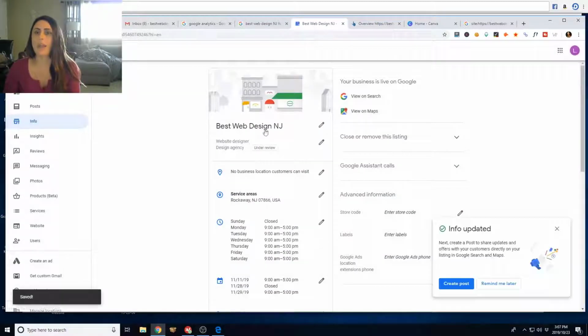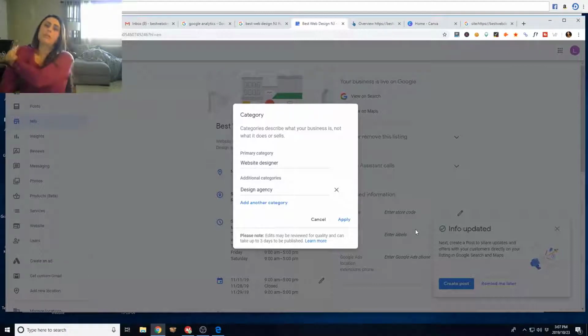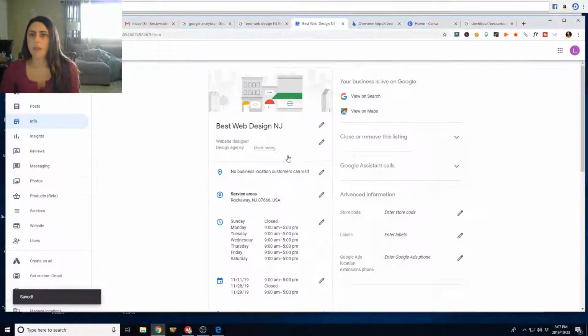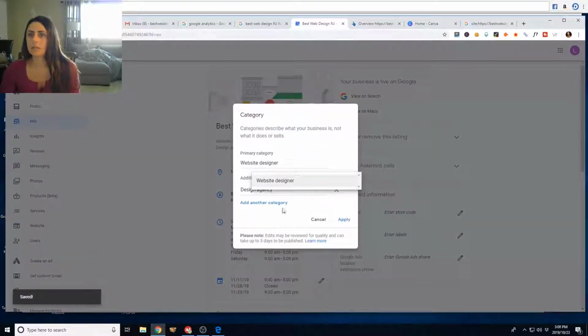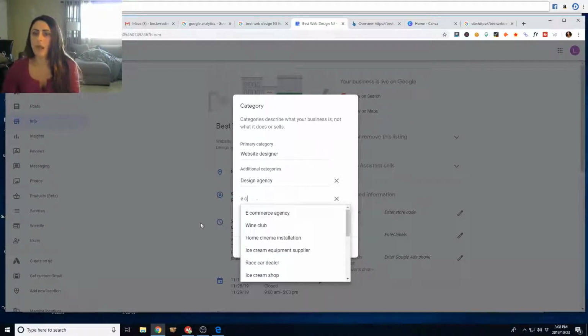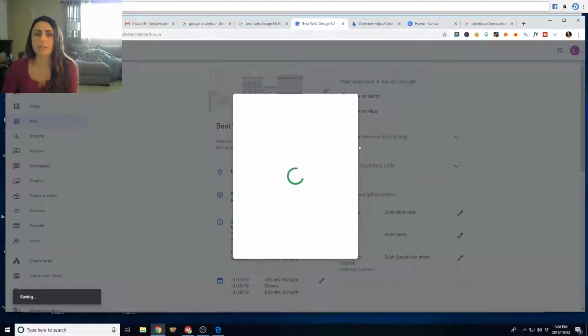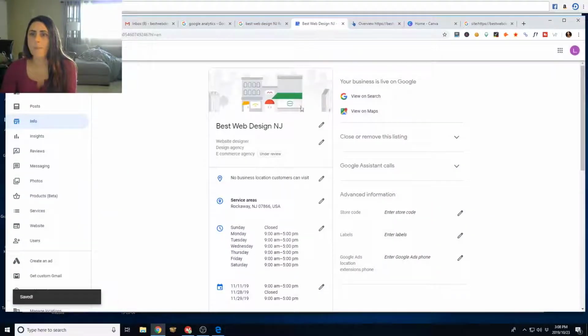You can add multiple categories, and I did hear that I don't know that you should do that. I'm going to have to look into that a little bit more because I'm not really sure actually. Let's see if there's anything else in the same area, like developer. E-commerce agency, that could be. Okay, so let's just see what happens with those categories.